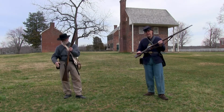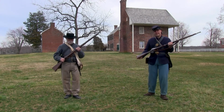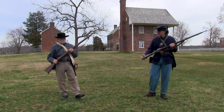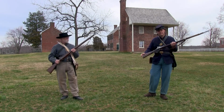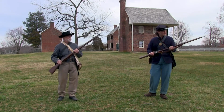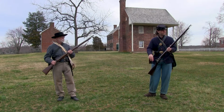Very similar, very common throughout the Civil War. These are rifled muskets. They're .58 caliber, a little bit smaller with .57 caliber Enfield that he's carrying, but they're basically identical. I'm carrying a Springfield rifled musket made in a northern factory. Again, .58 caliber, muzzle loading, slow to load and fire.